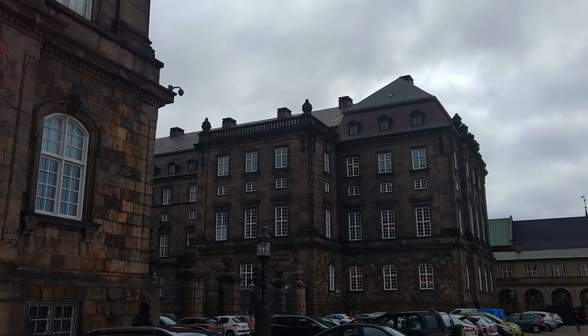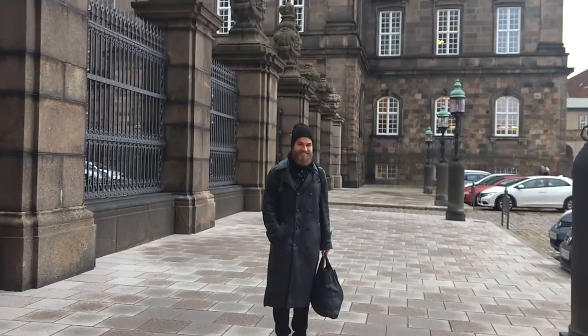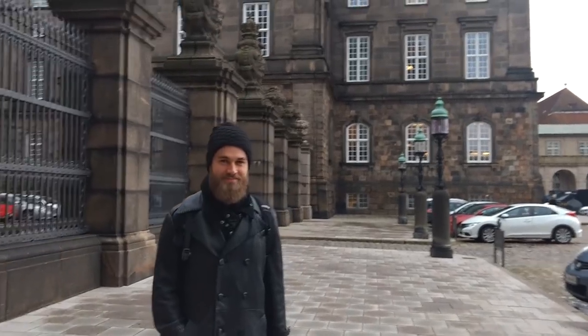Windy. I cannot even hold the camera right. But yeah, we are going to see another castle. What's this castle called, Leon?